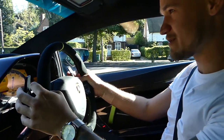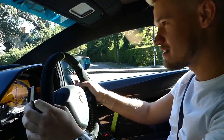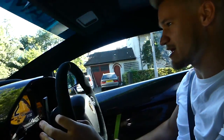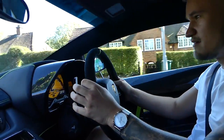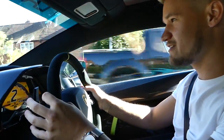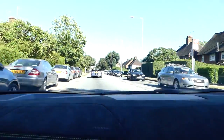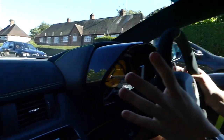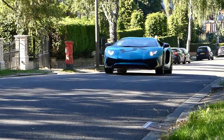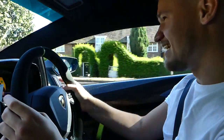Oh, I can't beat that V12. We are slowly, slowly getting out of traffic. BMW i8. This is the face of a man full of concentration. Build the revs up and down. All sorts of crackles coming out from the exhaust. Man, I love this car.